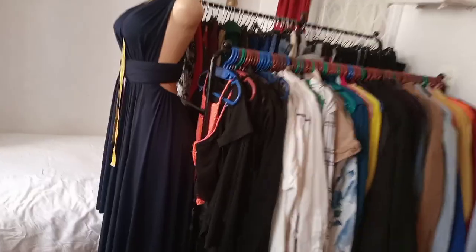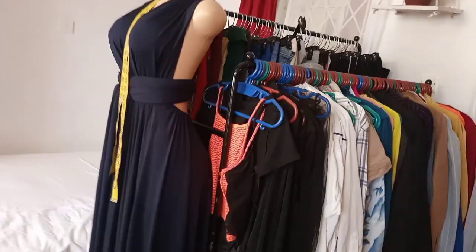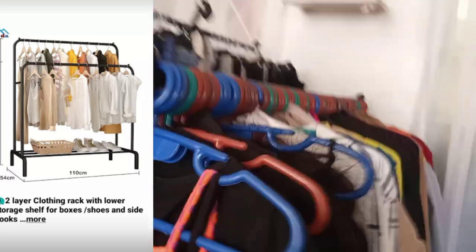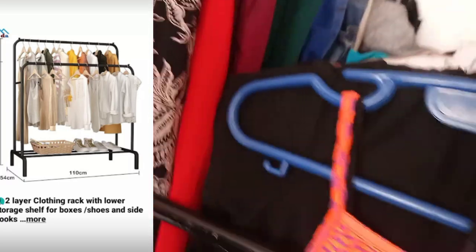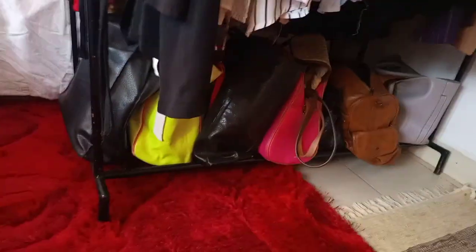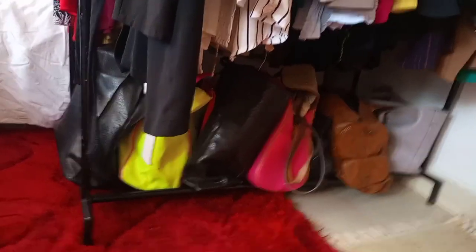I saw this trending online, so I took the picture with the measurements and went and told my guy to make me these things. Let me show you how it looks. I don't know how it's called, clothesline or something. It even has something at the bottom, a small shelf where I put my handbags. Guys, these handbags are very many, so I've put some inside others. I take one handbag, I put some other handbags inside, so yes.